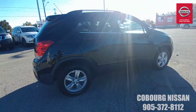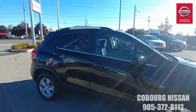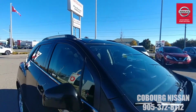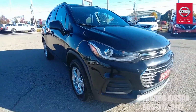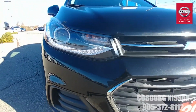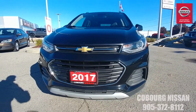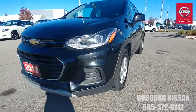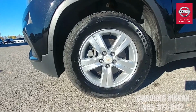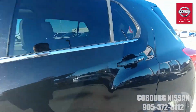As we come around the side, get a nice look at the profile again. You've got those silver roof rails up top, and you could get some crossbars, throw them on there so you could put up some skis, kayaks, bikes, whatever you'd like up top there. Coming around the side, get a look at these beautiful headlights with the LED daytime running lights there. Look really sharp. Nice big Chevy bow tie in the front. Again, that silver piece at the bottom continuing from the back. And then as we come around the side, get a look at these nice alloy wheels, all season tires, look great. Now let's look in the back because like I said, you do have room for all the passengers.